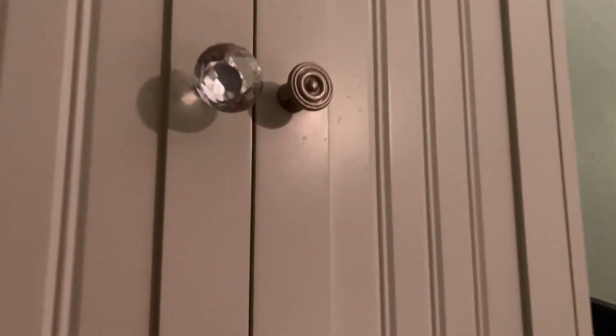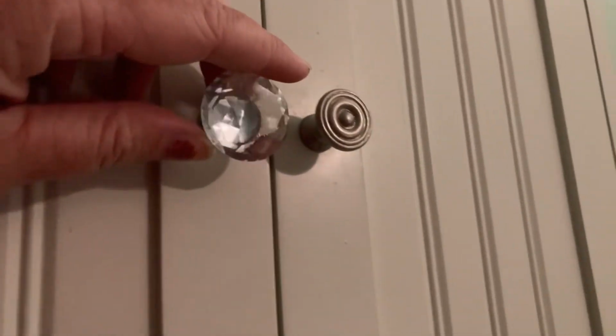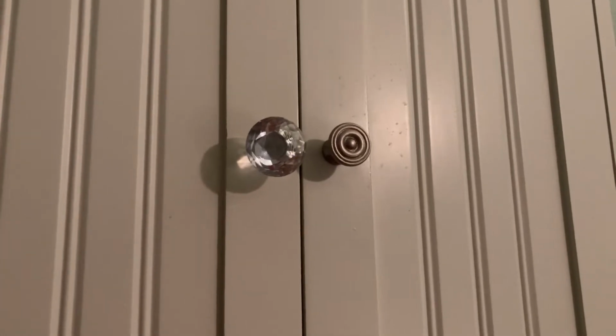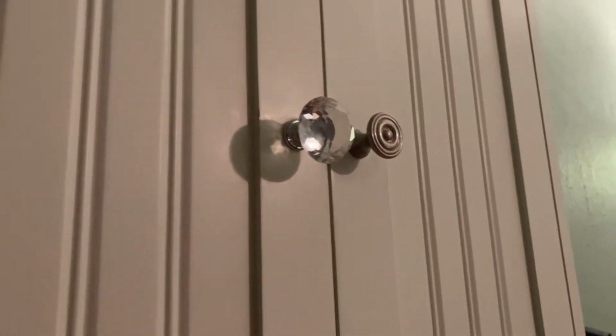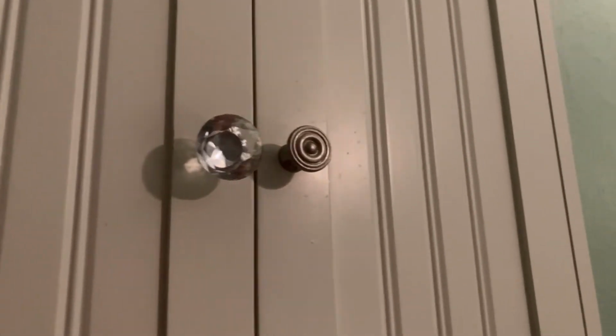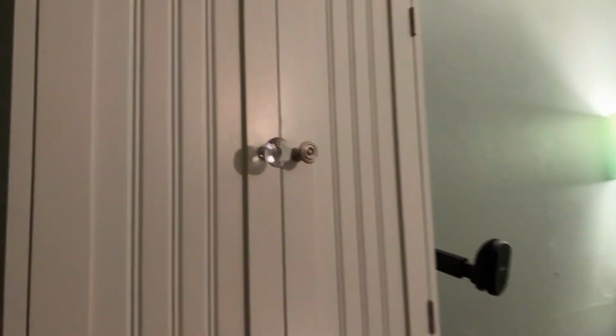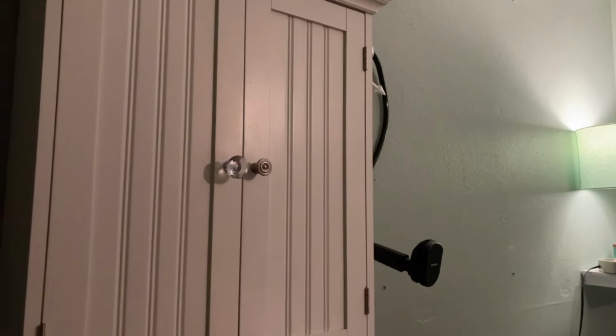And to coordinate with the crystal idea, I bought a bunch of these knobs to put on the cabinets and my other storage drawers, I guess. This was the original knob. This is the crystal one. And I think that'll look really nice in here with the gray and the white and the black.